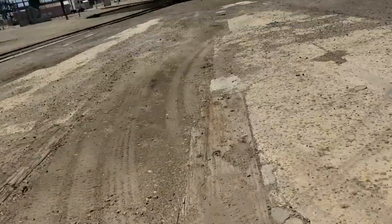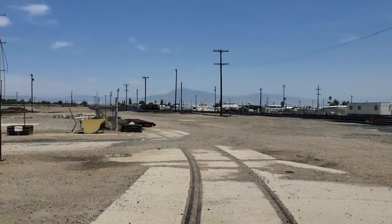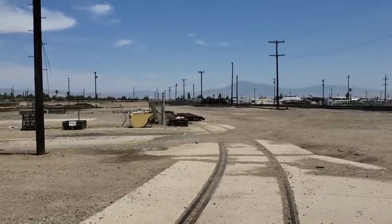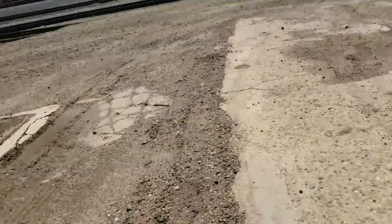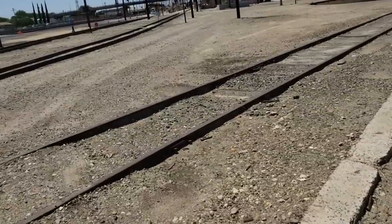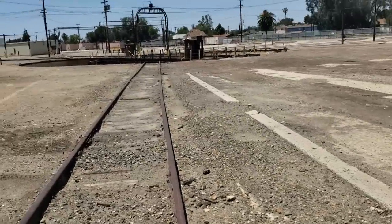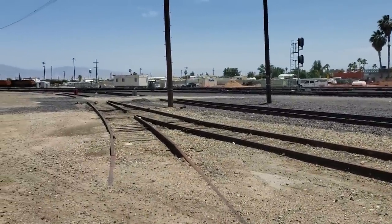Here's another one. This is the track that led out of here where we went up alongside the engine shop, machine shop. Up that way, that whole stuff was all over there. We'll look at that in a minute. And this is the only track that leads out of the turntable anymore, but it is no longer connected to anything. It's all pulled up over there and taken out.